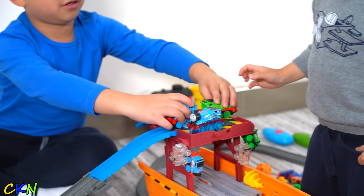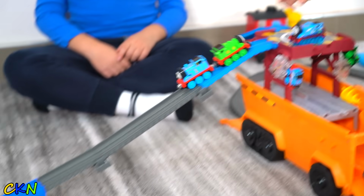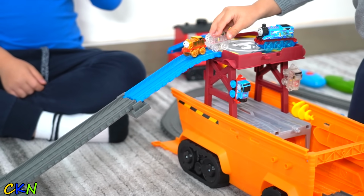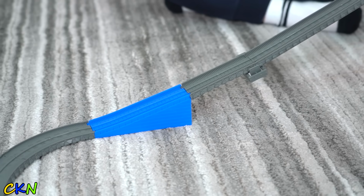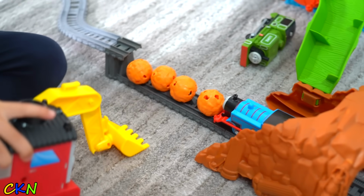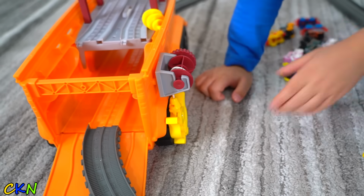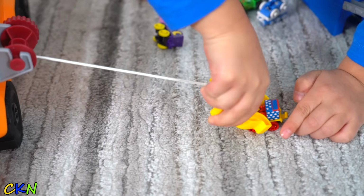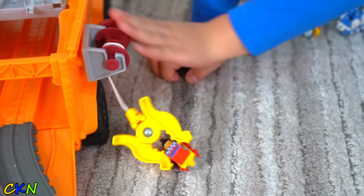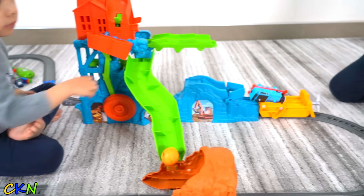Stick them together. Go. Whoa. Go. Whoa. Go, Stefano. Help Thomas push the rocks away. Nice job, Stefano. Oh, look at this. There. Now, let's wheel it in. Go, Thomas. Go, Thomas. Go, Thomas.